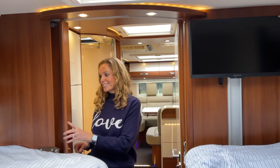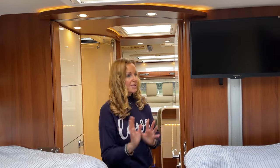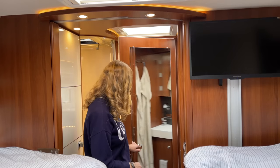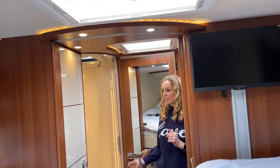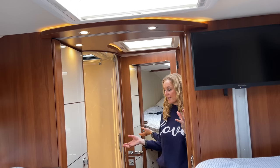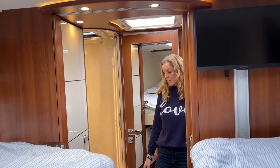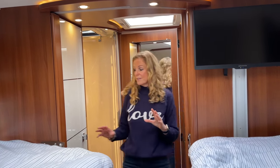So you can have that one shut to make it totally encapsulated, or you can use the bathroom door. This is how we had it at night time. It just kept it really nice and cozy and warm in here. And yeah, you've got this door, you can still get into the toilet, the bathroom area, perfect setup.